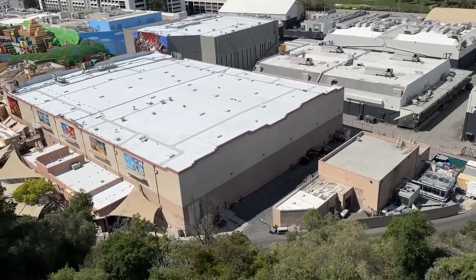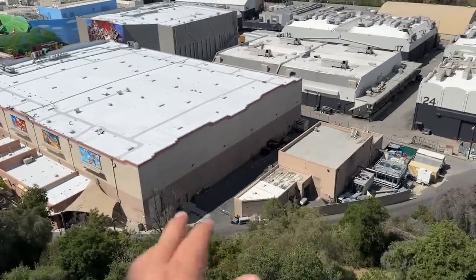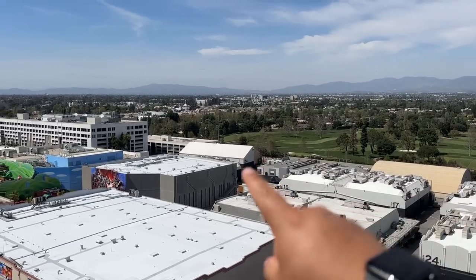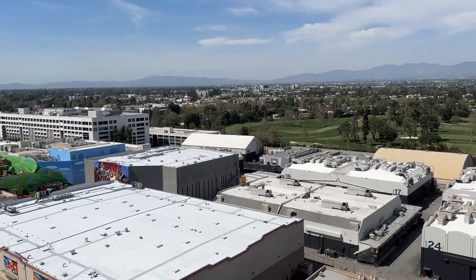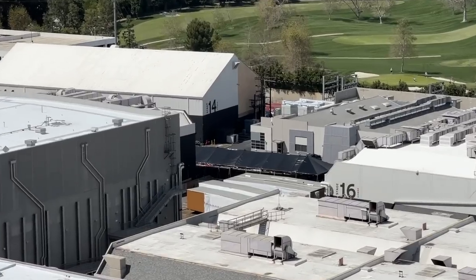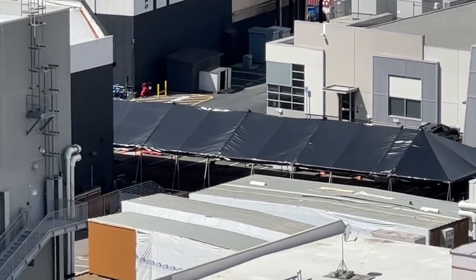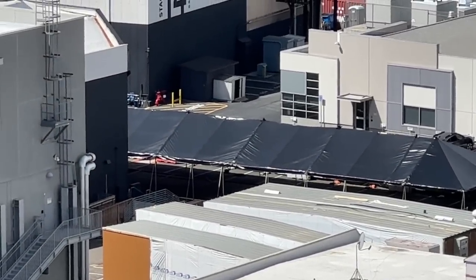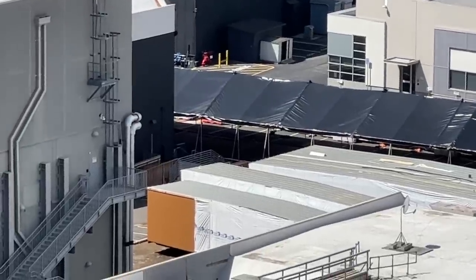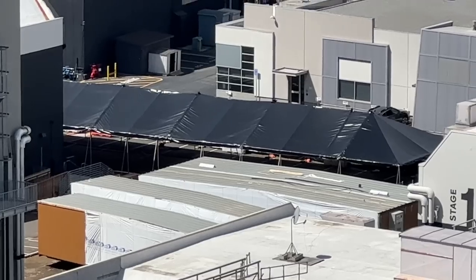And for a Halloween Horror Nights construction update, still nothing behind Mummy. But the new tent that has arrived is over there behind Transformers. And check this out. That's where Killer Clowns from Outer Space was. You can actually see the foundation being laid out. And the walkthrough is pretty much coming to life. The wood's on the ground. What is this tent gonna be?